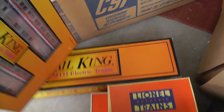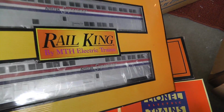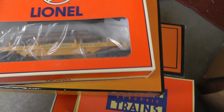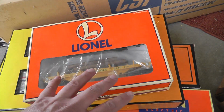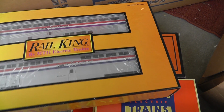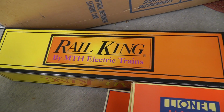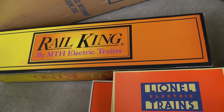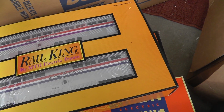Pretty big buy here. I didn't take it out of the box, but that is a huge locomotive and tender in that box. With the 2 passenger cars, with the Lionel logging thing and another Lionel thing, a couple Lionel boxes, $150 for everything here. I'm going to piece them out, sell them separately. I'm thinking this locomotive and steamer tender, that's going to bring about $200 by itself. So we're looking over $300 by the time everything's sold here.